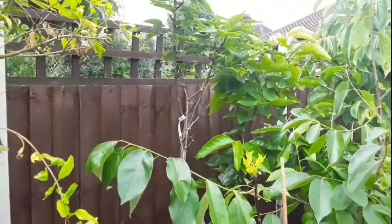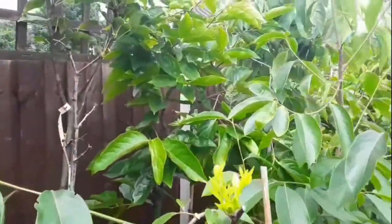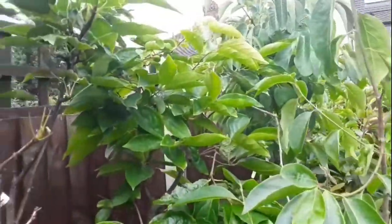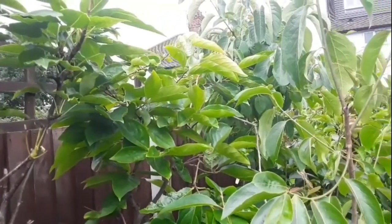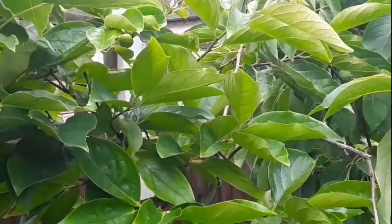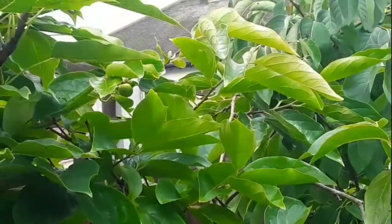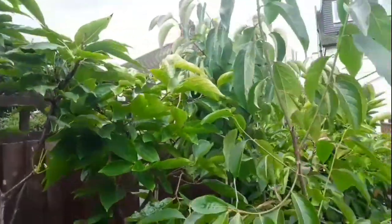The fruit that was on my Hongli I lost. Don't know if I better show it, but tucked away behind there I've got 1 fruit. You can probably just about make it out. I've got 1 fruit on my gyro or giro persimmon that so far hasn't fallen off.